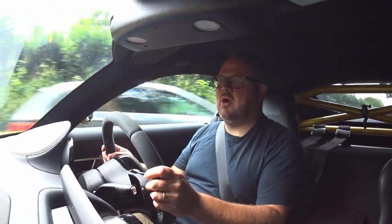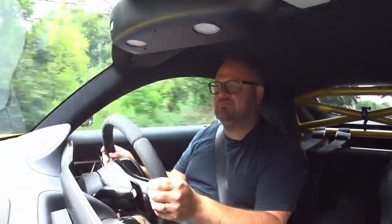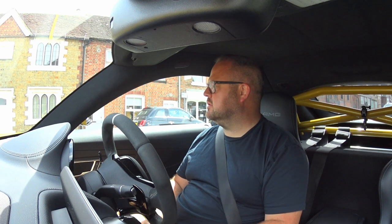But ideally, I'd love it just to have the harness bar and then none of the rest of the cage. But carbon ceramic brakes.